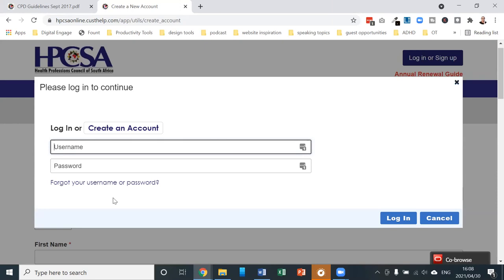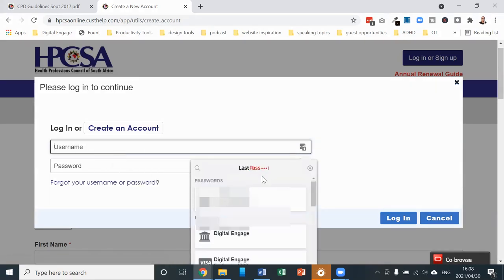And if you find that emails are going into your spam or promotions tab, then mark it as not spam, or move it into your primary inbox so that Gmail's AI will learn that that is an email you want to receive in your primary inbox. So once you've said forgot password or username and you've managed to reset your password, you'll then come back here and log into your account. So I'm just going to log into my account quickly.